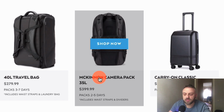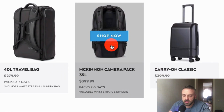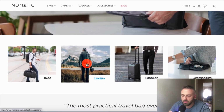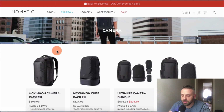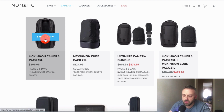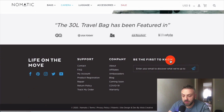The reason I chose this is because they have fairly expensive bags, right? This is a $400 bag, and you can basically scroll around. This is actually Peter McKinnon's graphic. You need camera bags. This is his bag. This is the cube. So if you're promoting this, you're getting $60. If you're promoting something else, you could do that. Here's a $500 bag, and you're going to be making $75 from this. So it's not a bad deal at all, right?